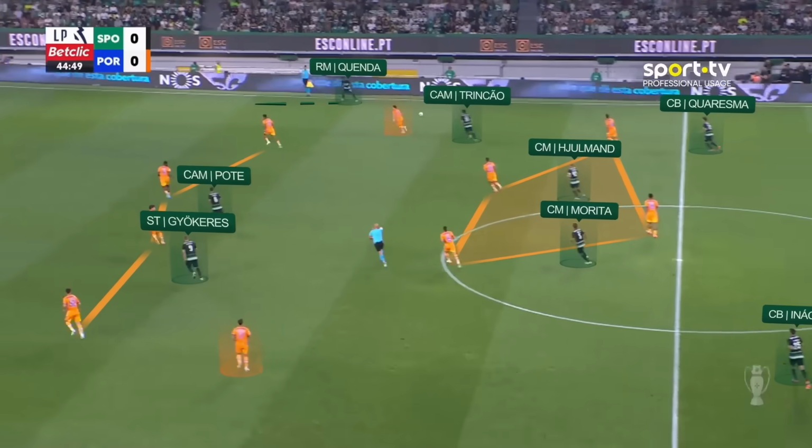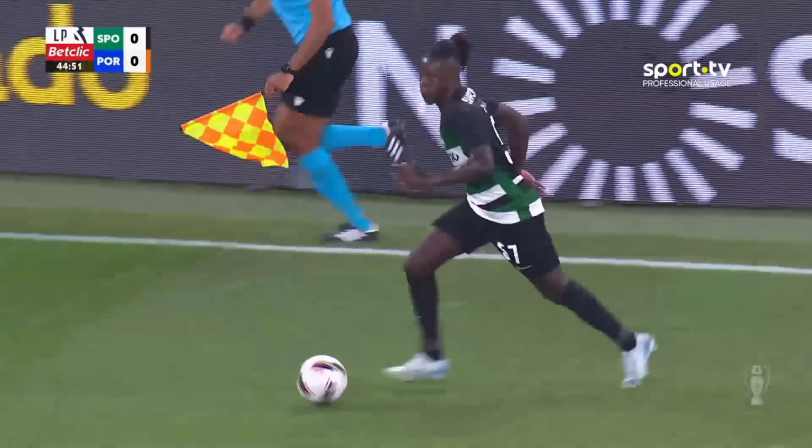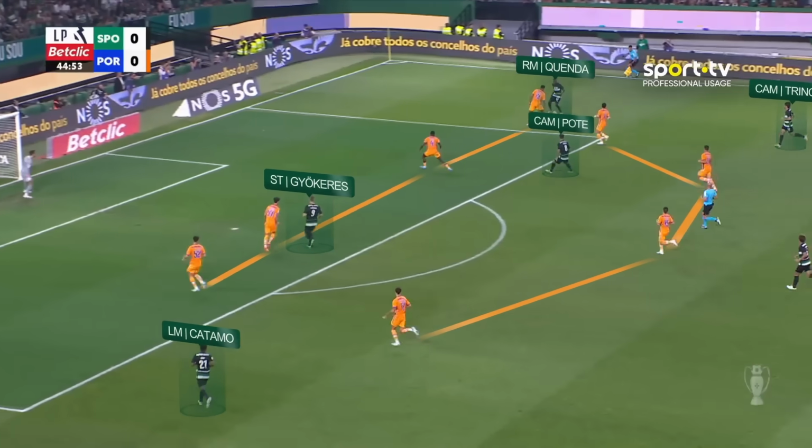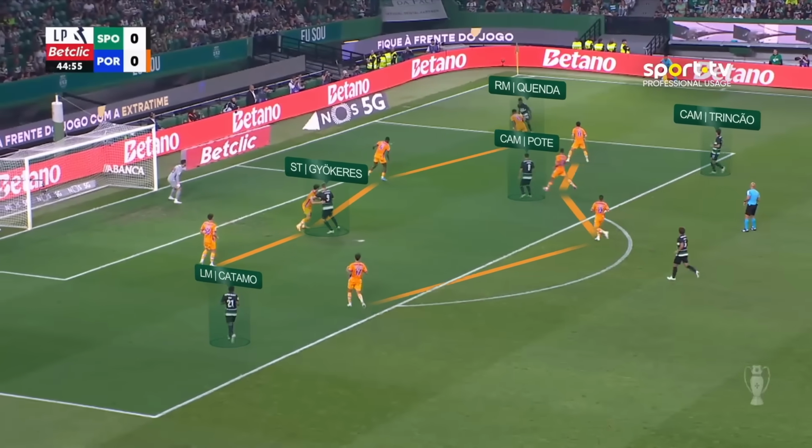These movements are crucial for Sporting to create a 1v1 situation on the flank, particularly on the right side, where they utilize a winger capable of exploiting these situations, either by cutting inside to use his stronger foot or driving towards the byline to deliver a cross.